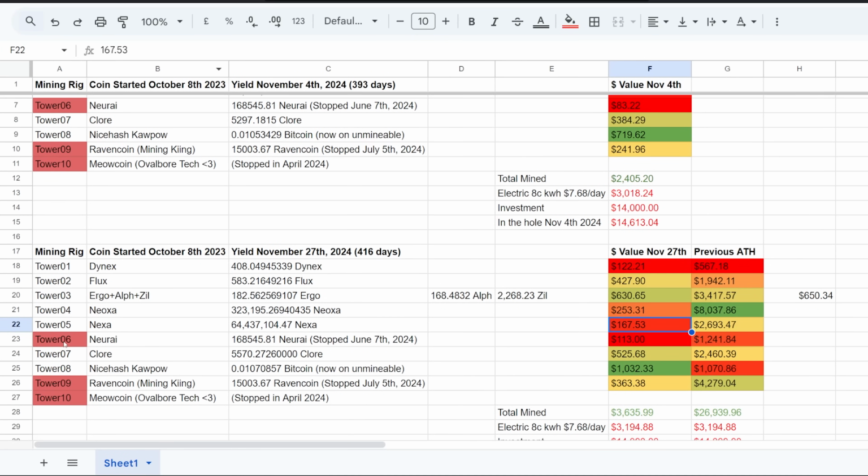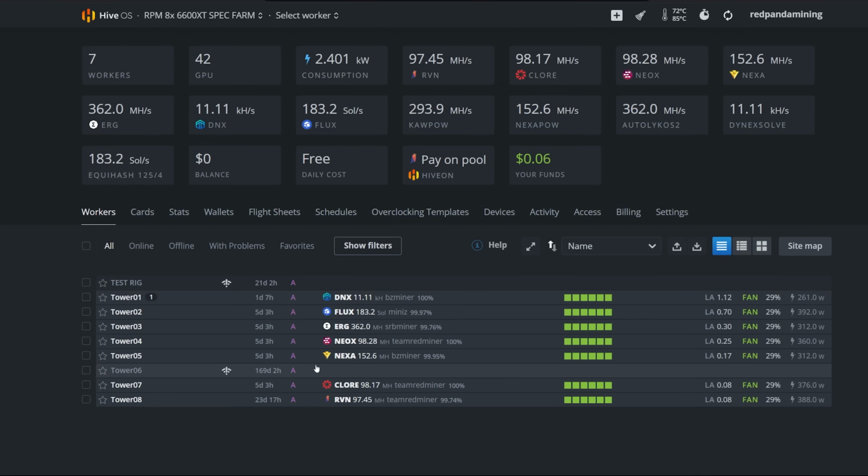Okay, so that's the NEXA rig. Now, the next rig is Tower 06, okay, which I had the motherboard, the RevTech die on it, and I never got around to replacing it. You know what, I'm gonna do that. I said that in the previous video, and I never did, so I'm gonna hold myself to it. Maybe today, I'm gonna replace that motherboard.